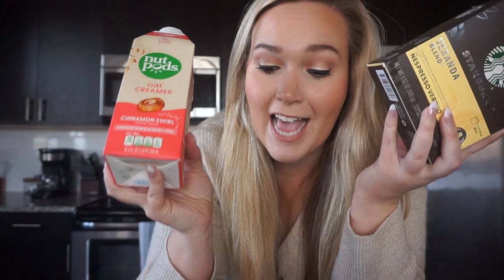Now I will say, if you want to go directly into nut pods and start using it, and maybe you still want a little bit of sweetness, you could add in 1 Splenda for 1 condiment if you want to do that. But 3 tablespoons of the plain unsweetened dairy-free nut pods is gonna count as 1 condiment for your day. So nowadays, I am literally just doing 1 of my Starbucks Veranda Blonde Roast Nespresso pods in my Nespresso. I'm doing my 3 tablespoons of nut pods for 1 condiment, and it is absolutely delicious.